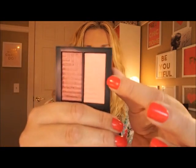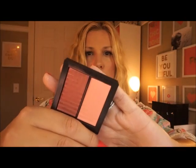I'm absolutely in love. And then there's like this peach color right next to it, which I think is reading really bright on camera, but you get the idea. So this is beautiful. I'm so happy with it. As you can see, I've already been wearing it a lot and loving it so much.